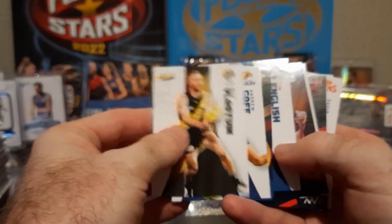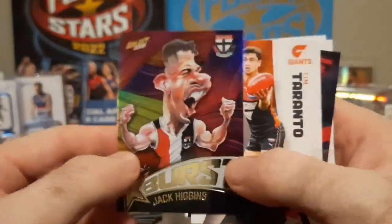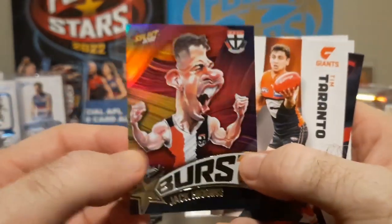We've got another paint caricature card from the... Oh, here we go. Saints, previously with the Richmond Tigers. Jack Higgins. Very nice paint caricature card. Starburst caricature card.